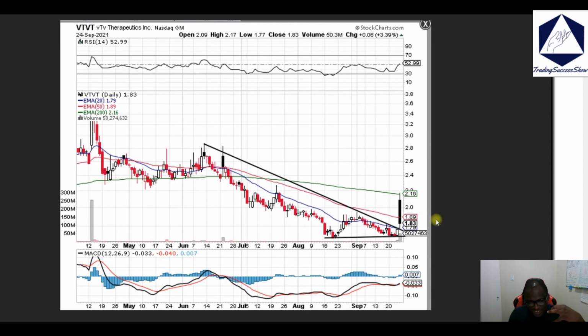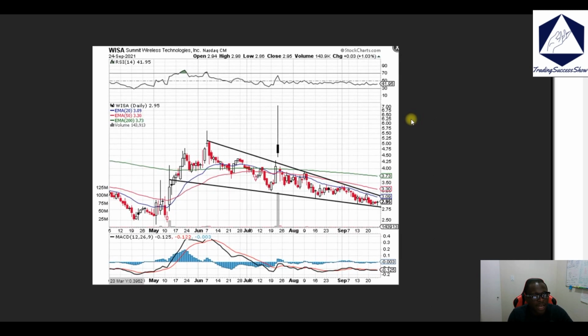VT as well was a fantastic play on Friday. We pop and we fail, pull back down to retest. So now I'll be looking for a retest of the breakout spot.